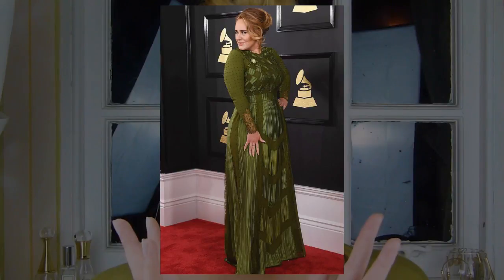Michael actually does her hair and her makeup, and I was a bit confused because in some of the shots of this look she had a completely different hairstyle, and then I realized it's because she did change her outfit a number of times. I think there were 3 outfit changes during the night, and she had different hair for each outfit. So on the red carpet she wore this outfit, the green outfit.